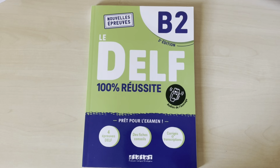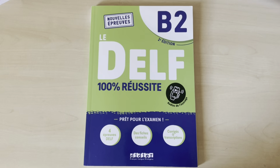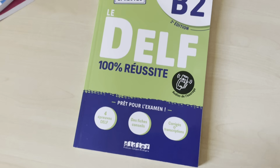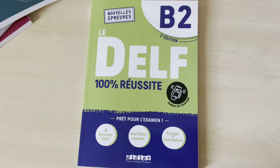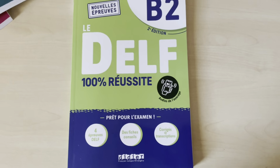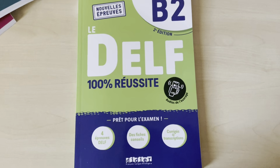I got the DELF 100% réussite textbook for the B2. It's the main textbook I'm using to prepare for the DELF B2 exam. I haven't gone too far into it, but so far I'm really enjoying it. I think it's super useful. It has a lot of exercises and the audio is online, so I can use it a lot easier.